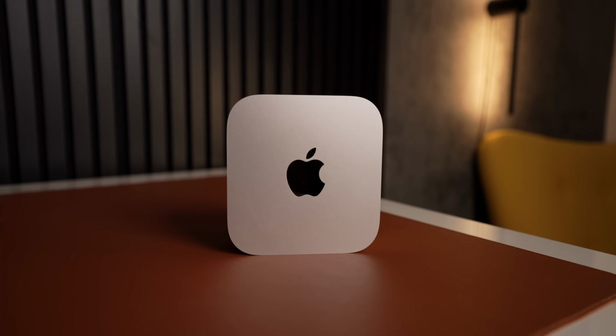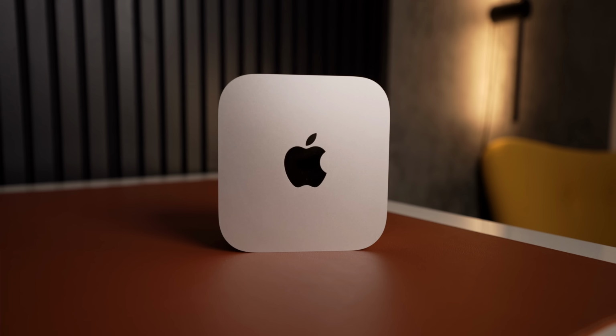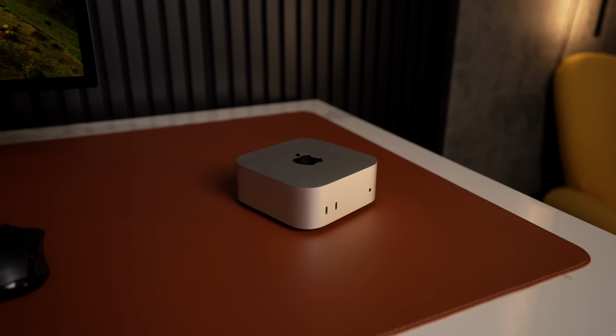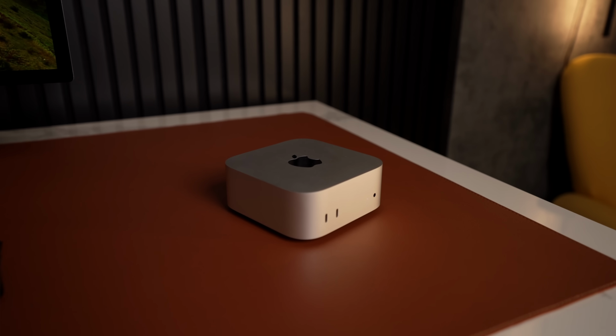But in the meantime, let's go set up this Mac Mini and uncover what a great value this is for just $300. Now, since the Apple Silicon transition, the Mac Mini has been a standout as one of the best value computers that money can buy, and the new Mac Mini raised the bar quite a bit. This new generation adds more ports, a new design, as well as 16 gigabytes of RAM as standard.